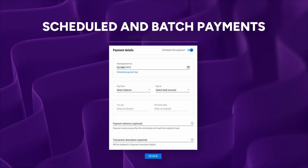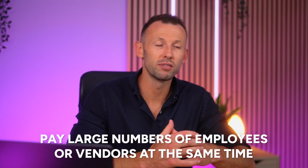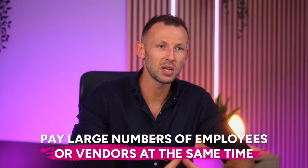Scheduled and batch payments. Payoneer also has mass payment capabilities that enable you to schedule and send batch payments of up to 1,000 transactions simultaneously. That can be a real time saver and reduce errors when you need to pay large numbers of employees or vendors at the same time.